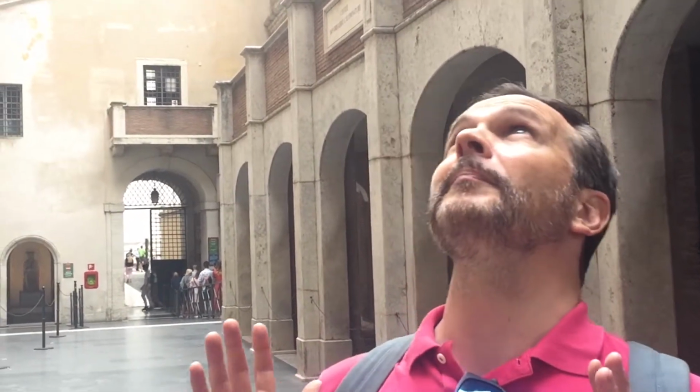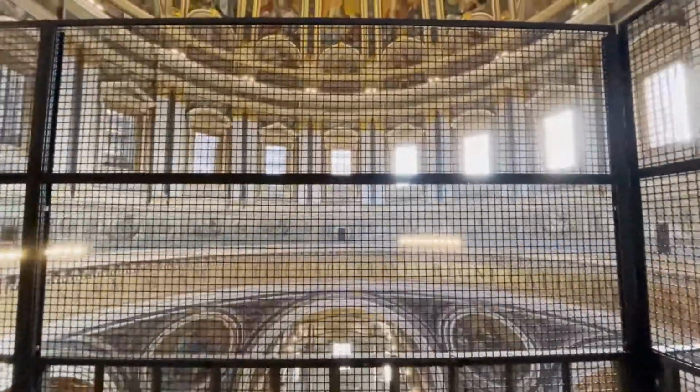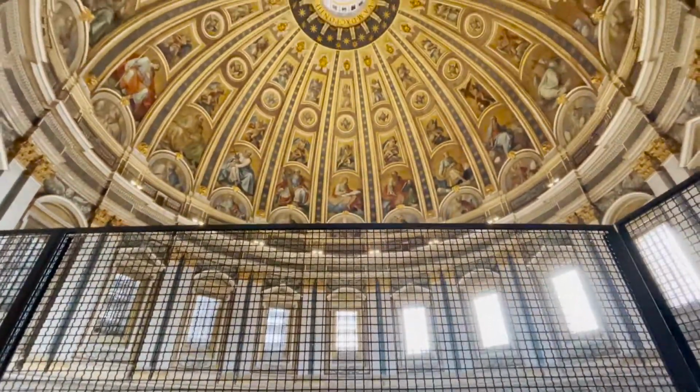Hey guys, so today we're going to be a little courageous. I'm a little scared of heights, actually a lot scared of heights, and a little scared of claustrophobia, but I really wanted us to go and see the Dome of St. Peter, so we're going to go up, up, up, up, up, to get some great views. Actually, I'm more scared of bad grammar. Forgive my redundancy. I'm just claustrophobic.